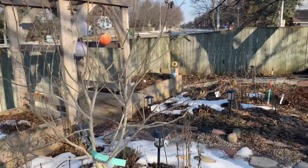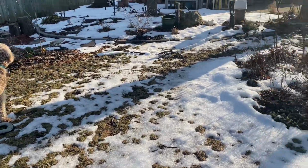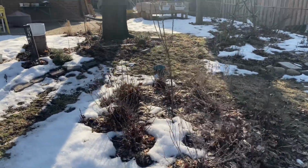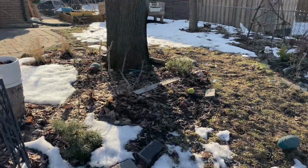This is my backyard. It's looking really like it's going to wake up soon, and I will come out here and do some chores and clean up, and I'll take you along as I clean a few things around here and show you what I'm doing.